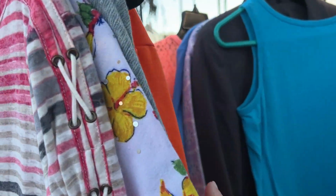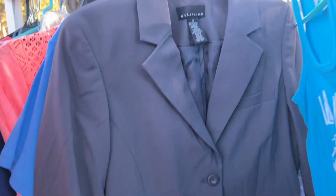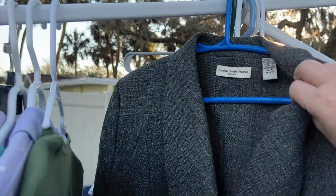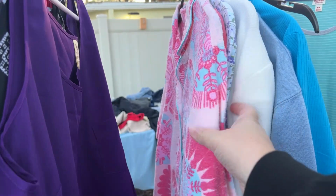Just taking a look to see if anything jumps out at us. That looks like attention. This looks like a nice jacket. Amanda Smith woman dress, polyester, acrylic, 20W. It's a nice, I think I've had that tank top.